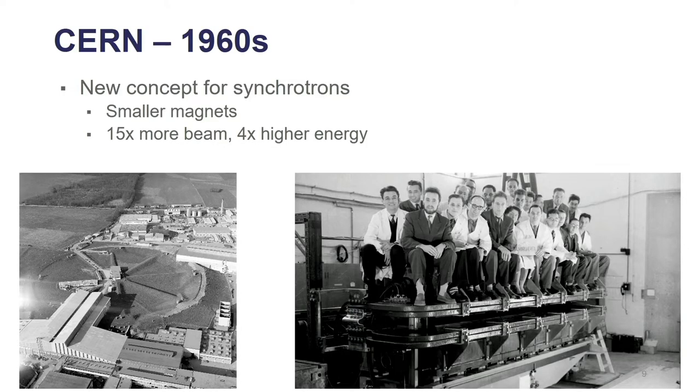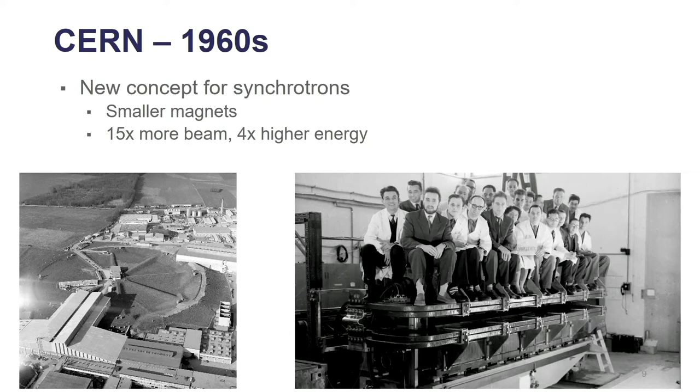So compared to Nimrod, they have 15 times as much beam, but 4 times the energy. So that's a much broader range of research that could be done. And this machine, just called the proton synchrotron, the PS at CERN, is still running today, providing beams for the Large Hadron Collider and other experiments.